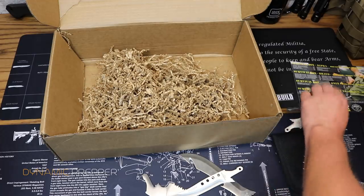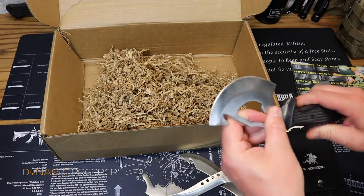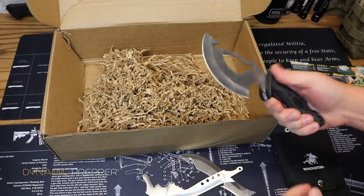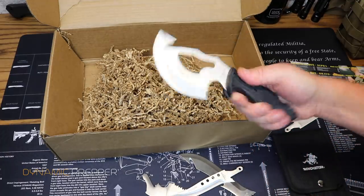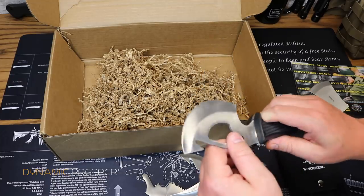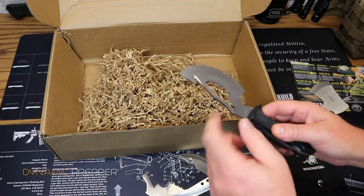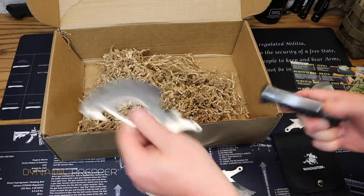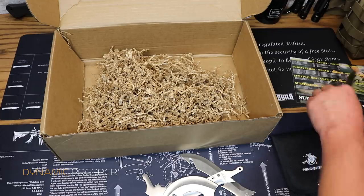A little stiff coming out of there. This is the skinning knife. There's that one. Some jimping on the back there. Very cool. Little gut hook there. Take that one out. And then we have a hatchet.